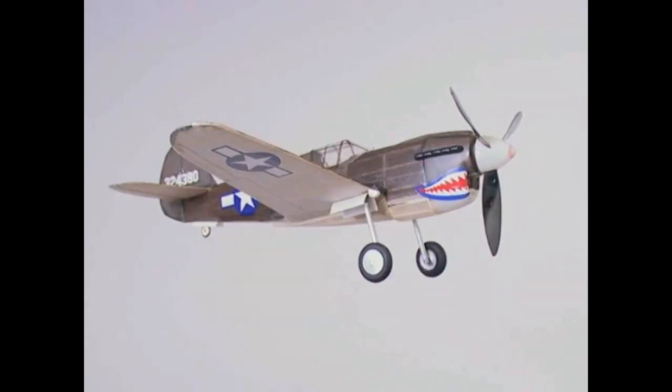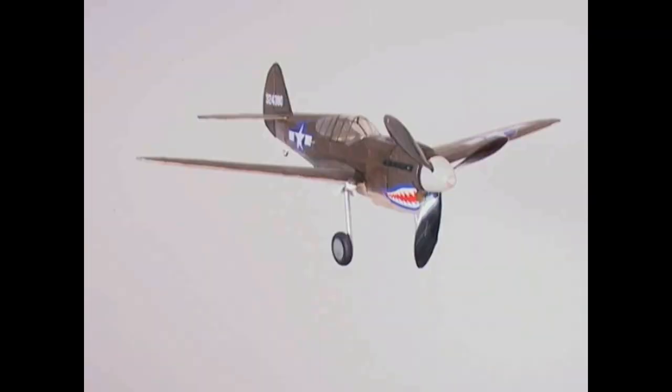From 1939 to 1978, I built four Curtiss P-40s, but the best of the lot seems to have been the small Guillow version.